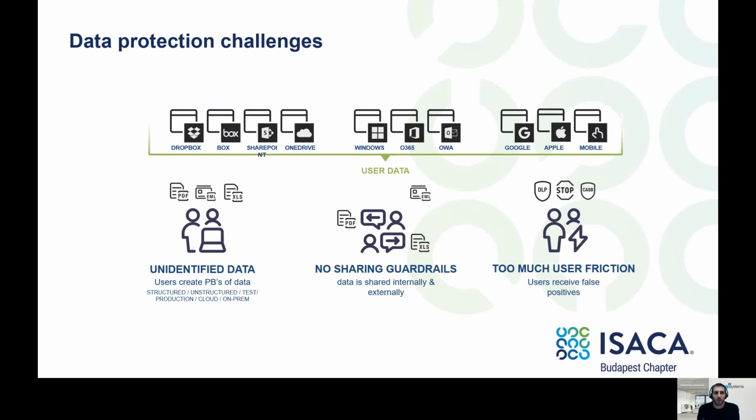So when we're talking about protecting all this data, what are the main challenges that we have to face to protect the data that is being produced?